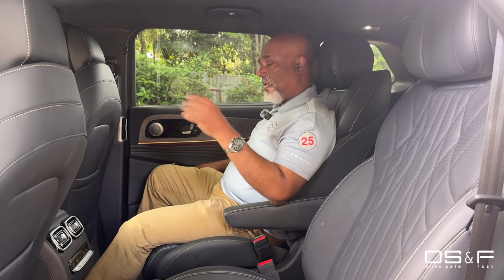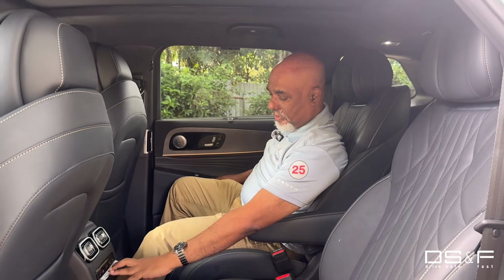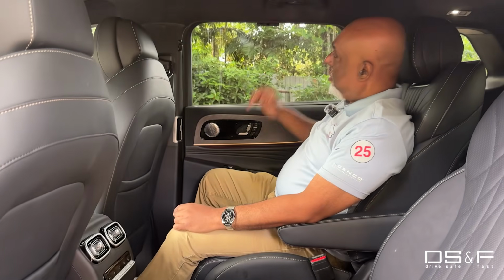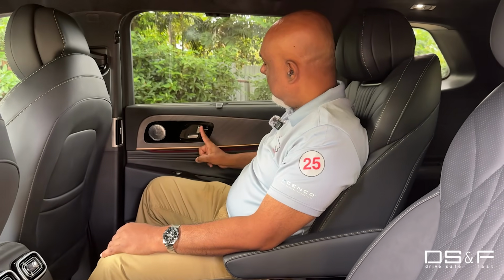Here's the beauty of these rear seats. You got aircon vents, one for each. You got the adjustments here for the rear aircon. You got the panoramic roof like I mentioned earlier. But even more important, you got an aircon vent here, you got a speaker here, and you've got your seat adjustment here. Can you see that?